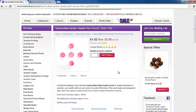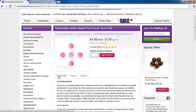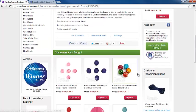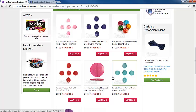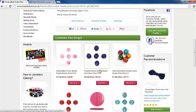We've got this product info, which gives us information about the product. We've got delivery, and we've got the returns, which are obviously the same on all products. We haven't yet got anyone sharing these, which is a shame, because they were one of the top sellers, according to the last page. And we've got a live customers also bought piece, which is great because that's even better than a cross-sell.